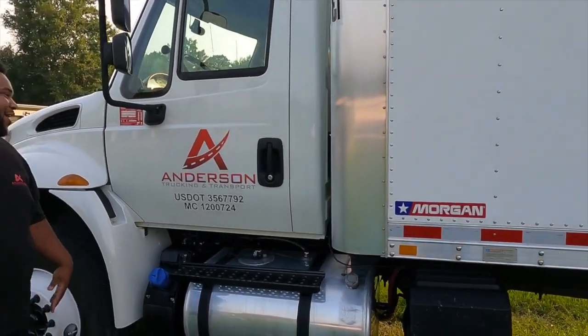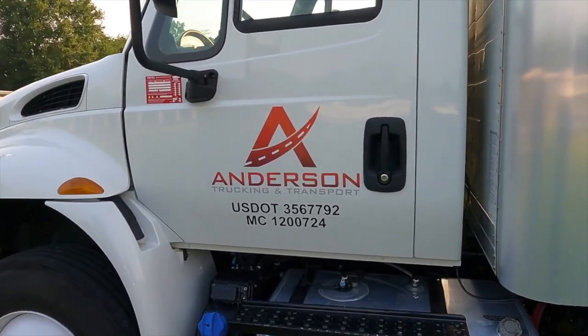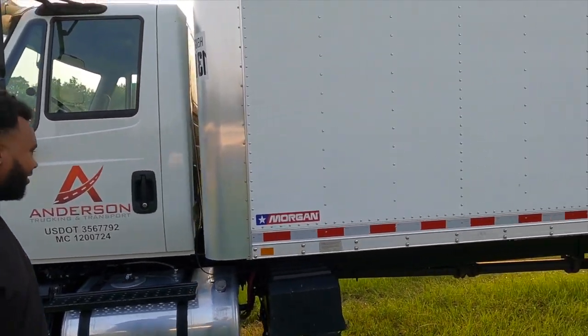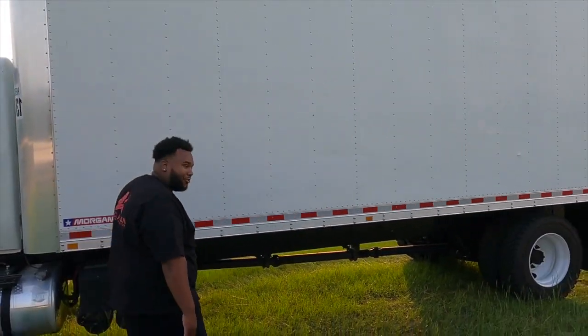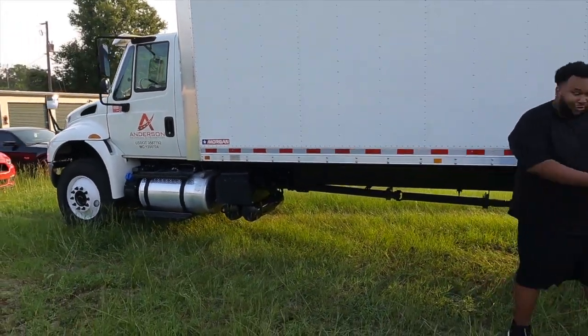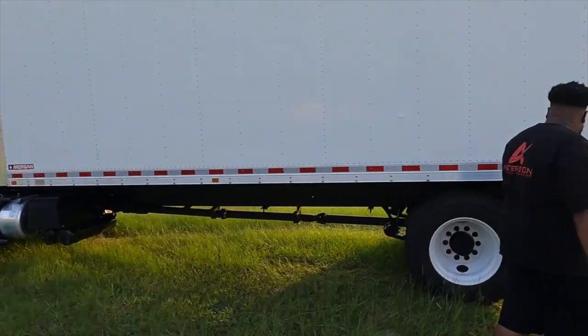We got this custom logo. Anderson Trucking and Transport. So just walk around the back. This the battery if y'all ain't know, just in case you not familiar with trucks. 70-gallon fuel tank.